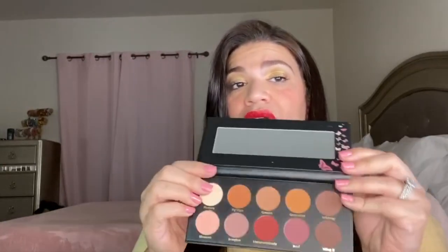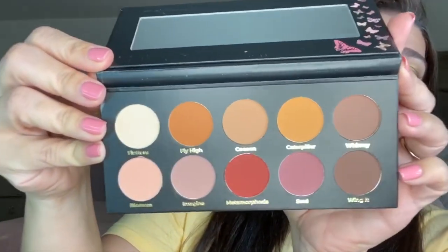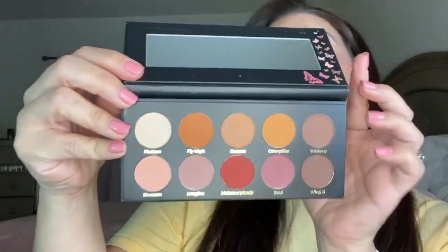I really liked the concept. I thought it was super cool. So this is it right here. Very cute packaging. Look how cute that is. Very adorable. And then you get these gorgeous shades, absolutely gorgeous. You get a nice mirror here. Love it. Oh my gosh, what a beautiful palette. The shade names have to do with butterflies, of course. So it's Flutters, Fly High, Cocoon, Caterpillar, Whimsy, Blossom, Imagine, Metamorphosis, Soul, and Wing It.